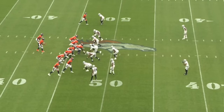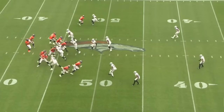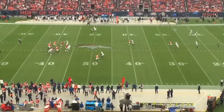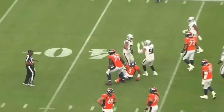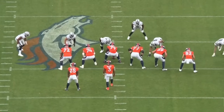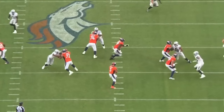Similar issue here against the Raiders. You're going to get a really good view of my critique from the end zone view, but we'll start from the aerial view to see the entire route tree. Understanding things are covered, nothing really available for Wilson, not blaming him for that, obviously. But a chance where he could have stepped up and taken off and just made a play with his legs and got what was there. Instead, he's trying to get wide, and I'm not really sure of the thought process.